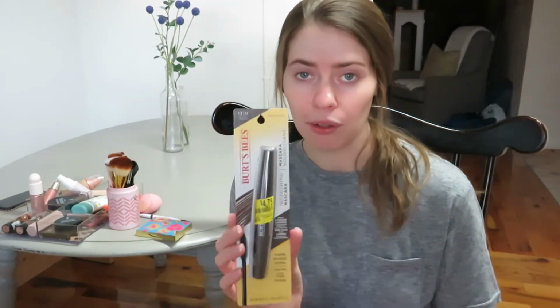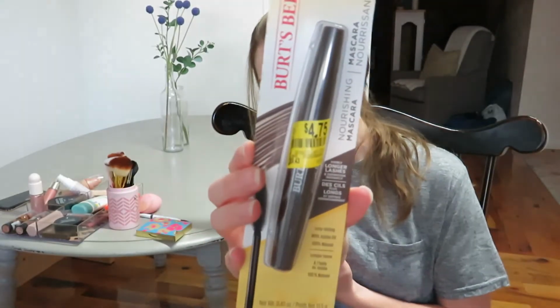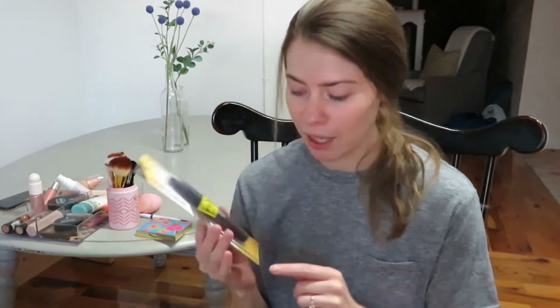Okay, so Burt's Bees, it's a brown mascara, black brown I guess. Nourishing mascara, long lasting with jojoba oil, 100% natural. It was $9.43, and now it was only about $4.75 for that one. I probably won't open this one today. It looks like it has those silicone bristles, so I think I'll like it though. But I just got a new one not that long ago, so I don't really want to open it when I'm not going to be using it at this moment.